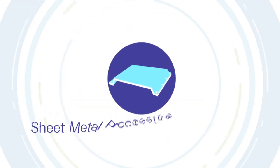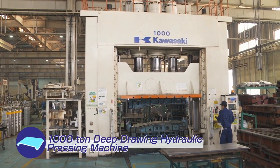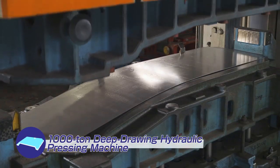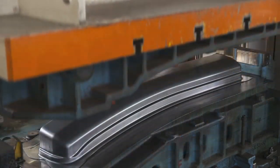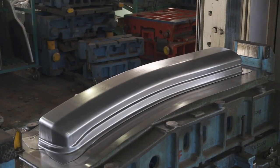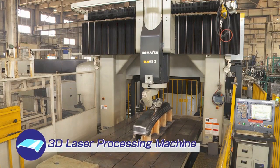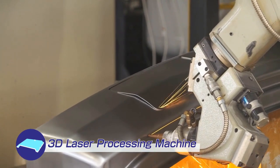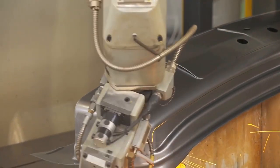Sheet metal includes sheet metal processing, machinery exteriors, and cab welding. With our 1,000-ton deep-drawing hydraulic pressing machine, we press out individual steel plates according to the mold specific to the product. The molded steel part is then finely trimmed with Komatsu's 3D laser processing machine, which cuts using non-oxidizing nitrogen gas.